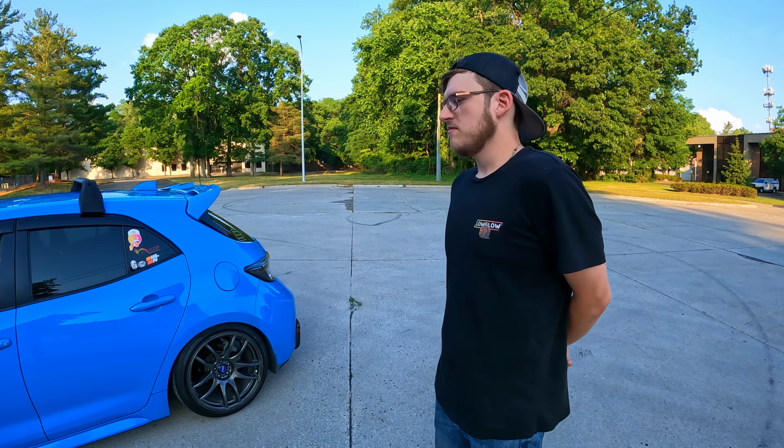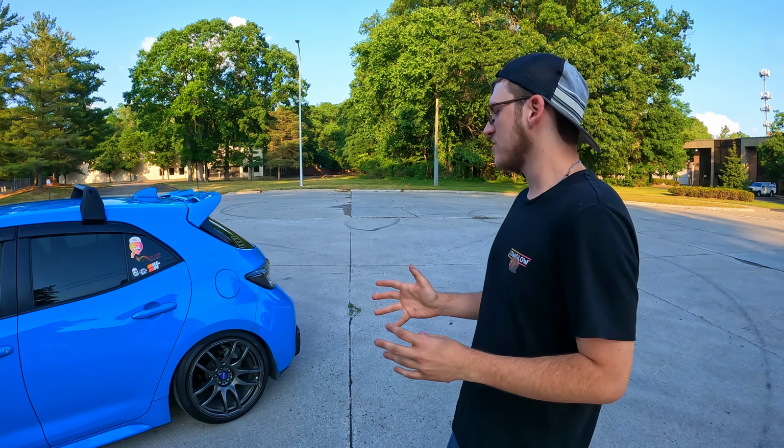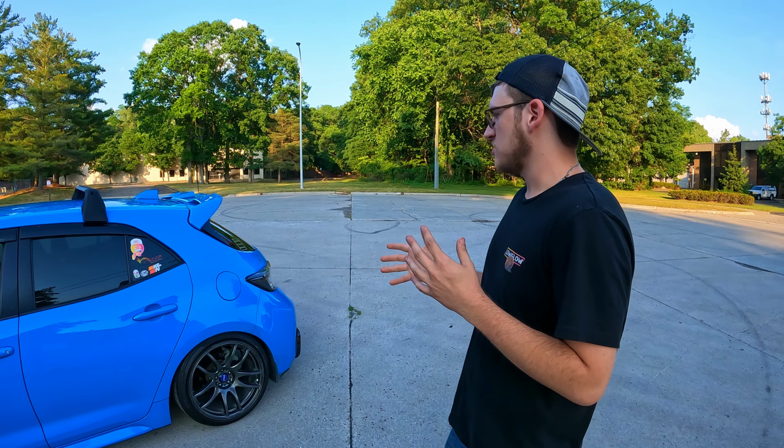Okay. From the factory, what kind of power are these pushing, and what are the specs on this? So factory, it's an economy car. It's a Corolla. They're not meant to be fast. They're just meant to get you A to B, take your kids to soccer, or go get groceries. So this car made about 169 to the crank and maybe 150 foot-pounds of torque. It's not a fast car.